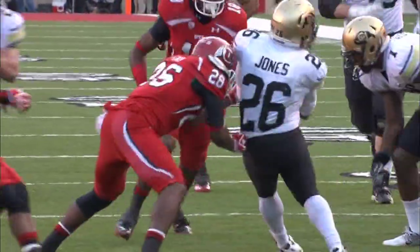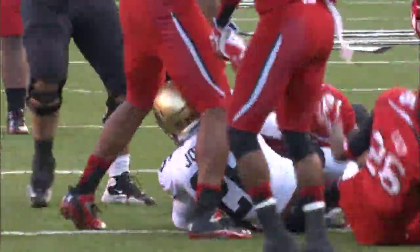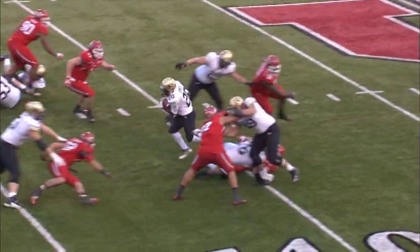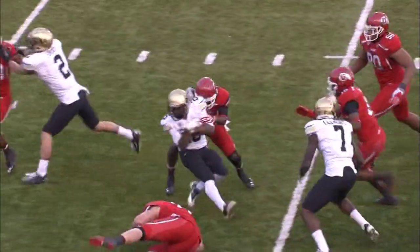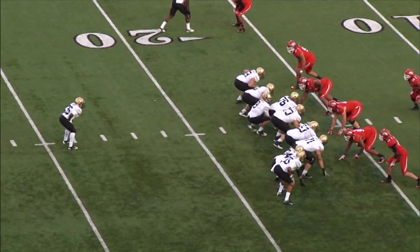I tell you what, I remember earlier Andy was talking about how he needs to put his shoulders down and go. On those last two plays, he has done just that. He's cut into the hole and had two good drives. Good yardage. Utes 17-yard line.